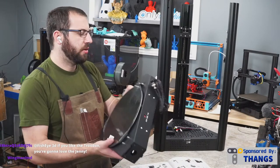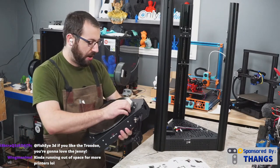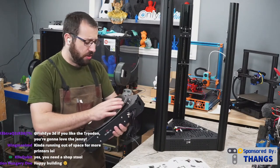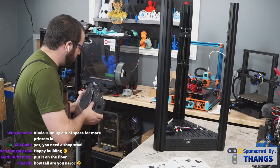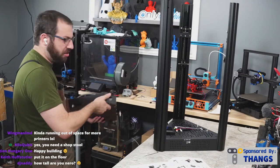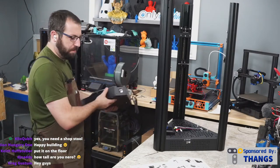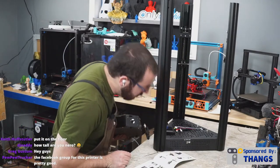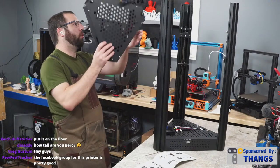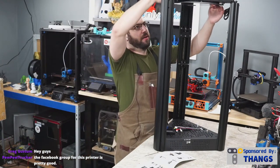Why not have both? Honestly, here's the thing. I would love to build a rat rig. I think they're coming out with a mini one. That's what I'd be tempted by because I like little printers. The thing is, I can't justify building a rat rig. I do not need more printers. I have more printers than I'll need. So for me to buy a rat rig would be a complete waste, honestly.